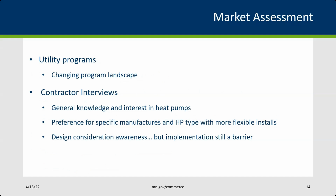So jumping into some of the actual work on the project, as I said, we started this project with a market assessment, looking at utility programs across the state, interviewing stakeholders to assess their awareness of heat pump technology and their plans for advancement in this area. The utility program landscape has changed quite a bit since we first started this project.